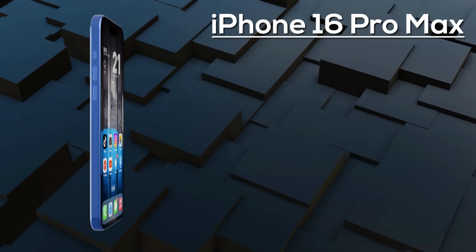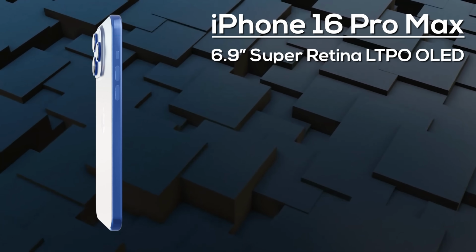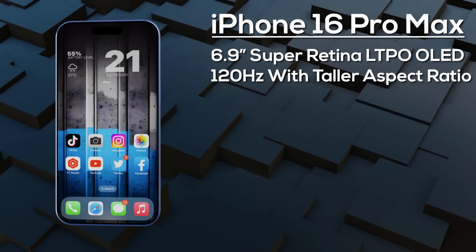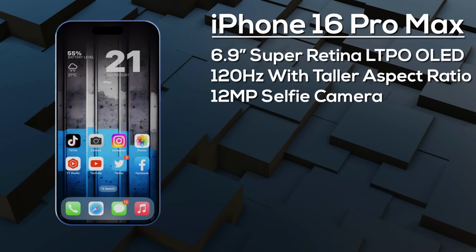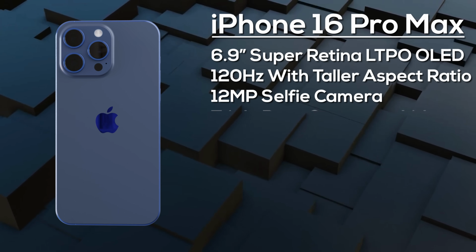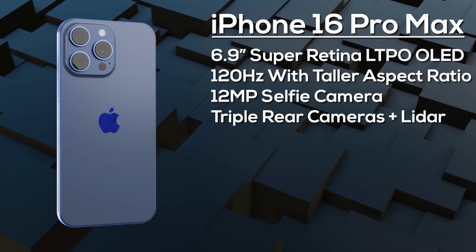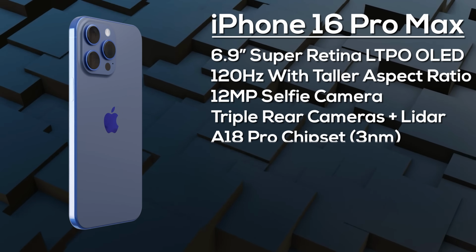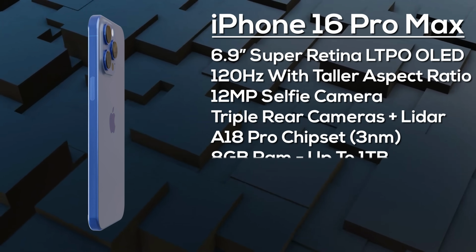Now finally, we save the best for last, the iPhone 16 Pro Max. With the iPhone 16 Pro Max, we get a 6.9-inch 120Hz LTPO OLED display. Again, like the other phones, it's got a taller aspect ratio than its predecessor and is protected by Ceramic Shield 3. We get the Dynamic Island, which covers up the 12-megapixel selfie camera and Face ID sensors. And then on the rear, we've got a 48-megapixel primary camera, a 48-megapixel ultra-wide, and a 12-megapixel tetraprism camera with 5x optical zoom.